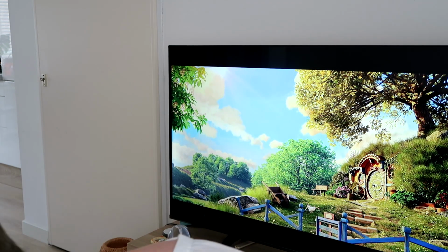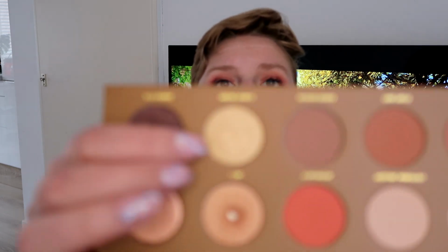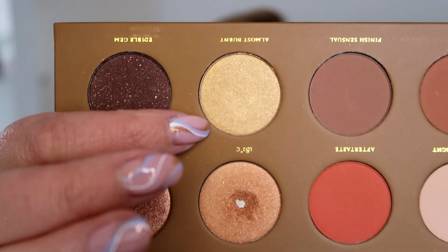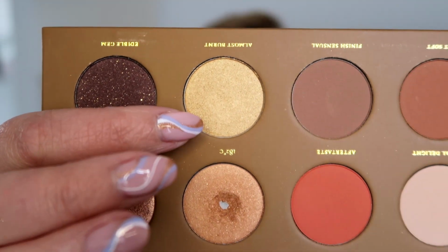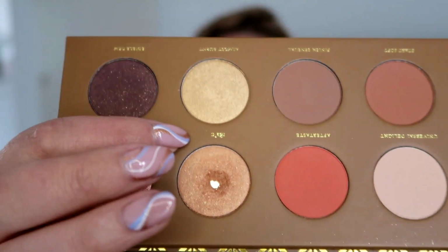199 is another Zoeva shadow, but that one comes from the Caramel palette. And that is the shade Almost Burnt. Oh, another shimmer, so that's good. This gives me a little bit of hope of hitting pan. You can see in this one, that is so deep. But the shimmers are, I think, a little bit easier to hit pan on than the mattes.